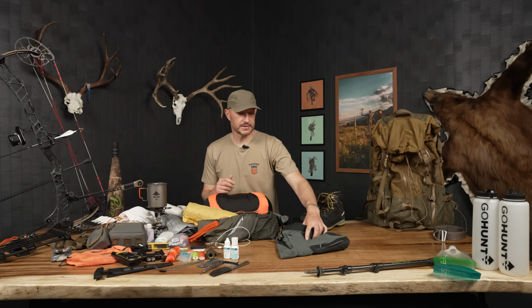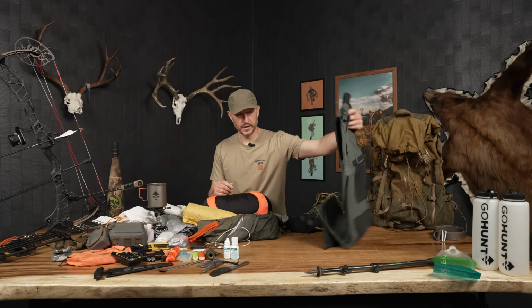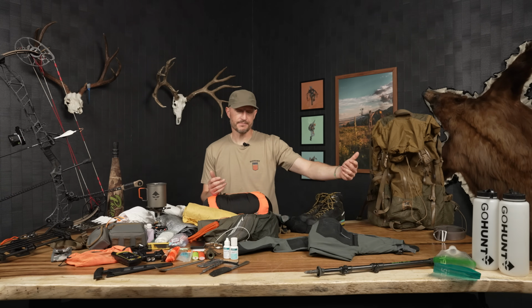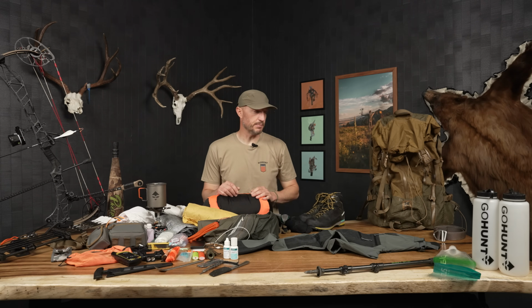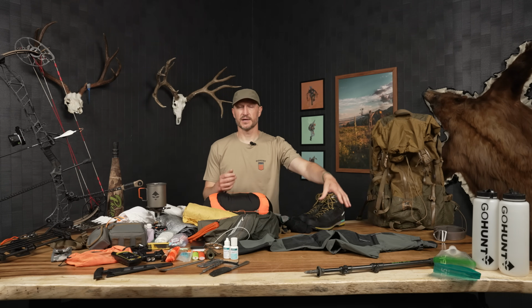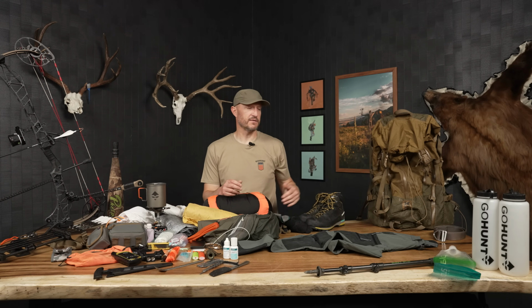Moving over to pants. These have become my very favorite hunting pants. So this is the GOHUNT hunting pant. I don't think we even have a name for it yet. It'll probably just end up being the GOHUNT lightweight hunting pant. These are a pair of pants that we've been working on in-house for quite a while. We spent a bunch of time working on fit and function. It's my favorite pant. We should have these in early August in a couple of different color options. They won't be the two-tone. We'll have a solid gray colorway and then kind of a green colorway.